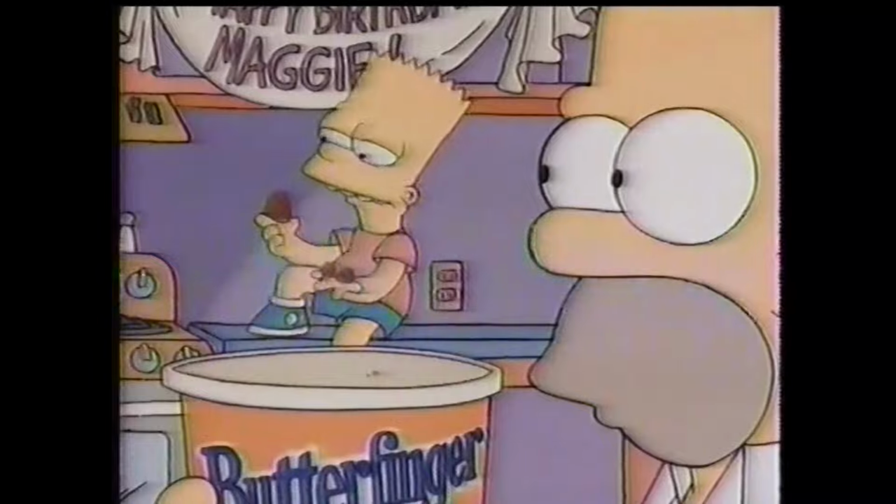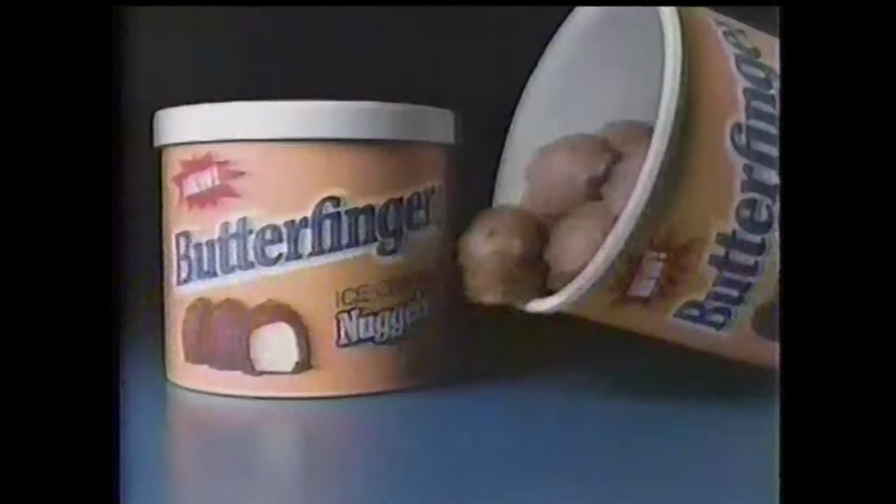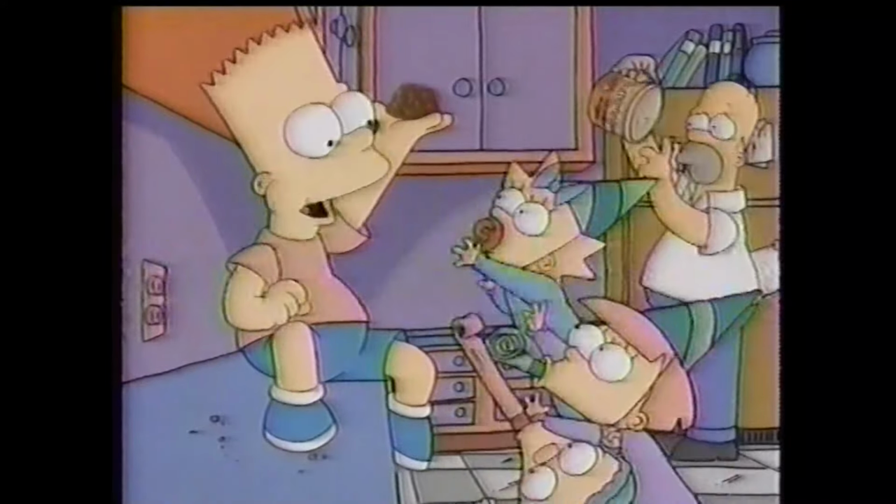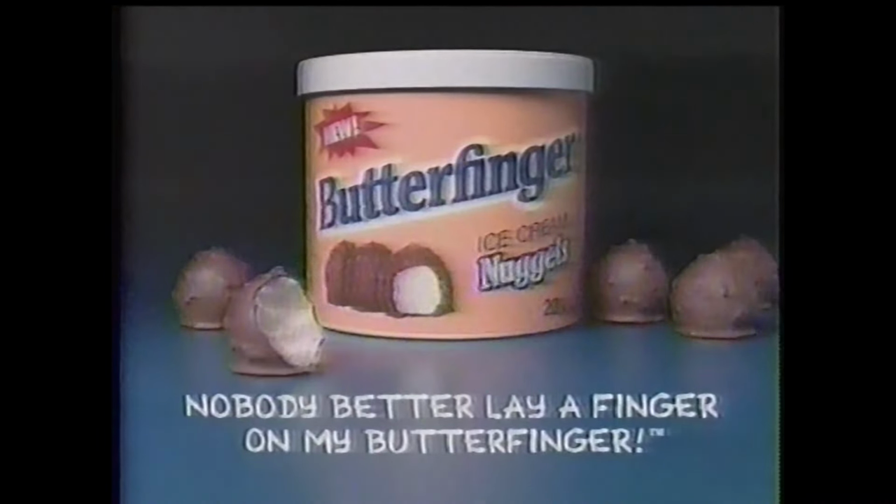Ooh, I bet you kids would like some of these new Butterfinger ice cream nuggets. They sure would. No! Crispity, crunchity outside, creamy ice cream inside. Nobody better lay a finger on my Butterfinger.